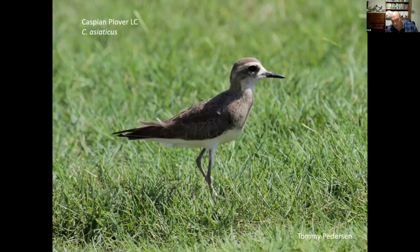Unfortunately, you can see the photograph here is by Tommy Peterson, and it had to be because we didn't see it. We searched all of the likely places. We went up and down the Caprivi Strip. We could not find a single Caspian plover. And to this day, I still have not seen Caspian plover. I even tried twitching one on Scilly once and didn't see that either. So Caspian plover is a bit of a sore point to me.